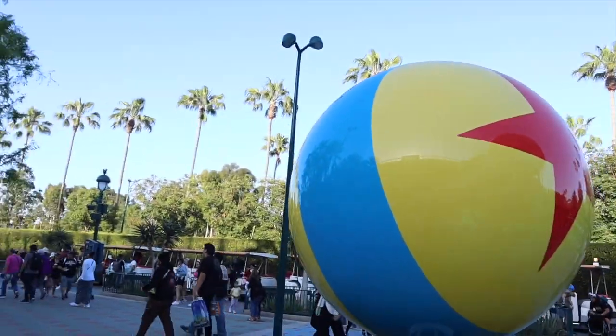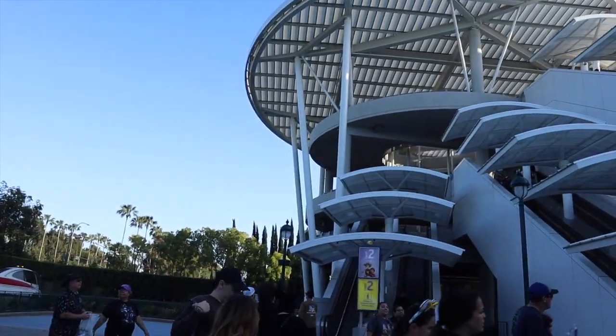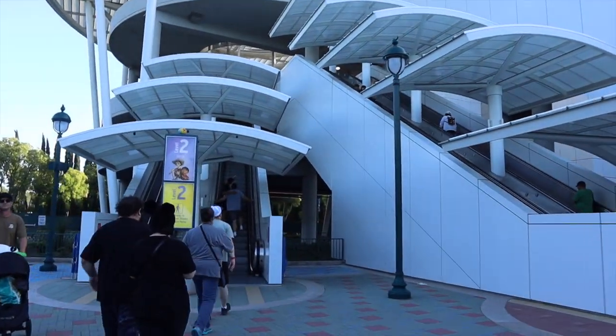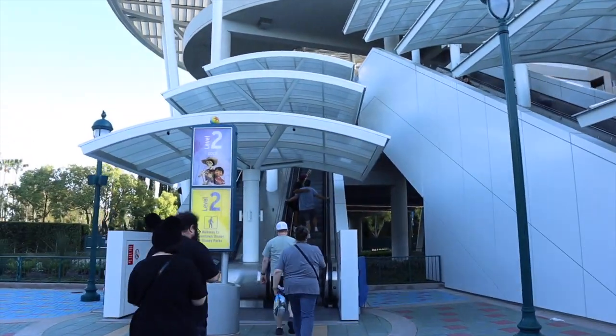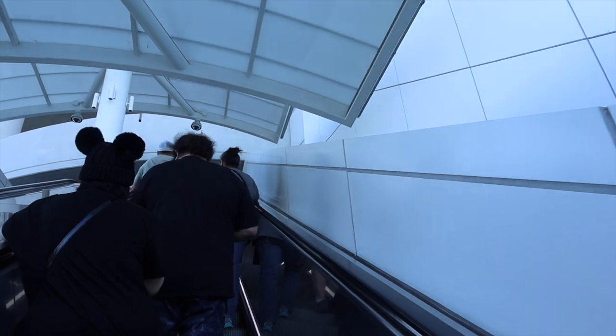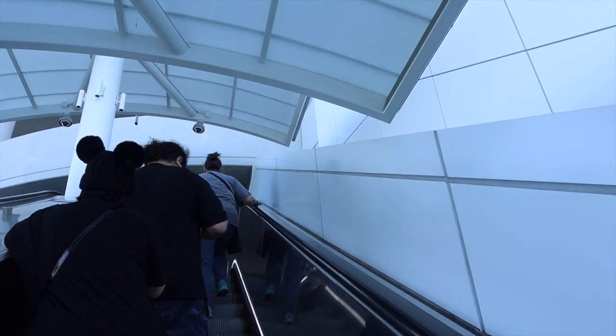Unlike most days where we take the tram, we're actually gonna head up to Downtown Disney first. So we're gonna take the walkway to Downtown Disney and to the parks. A lot of guests are leaving right now because I think today, if I remember correctly on the schedule, Disneyland's open until 8, DCA until 10.